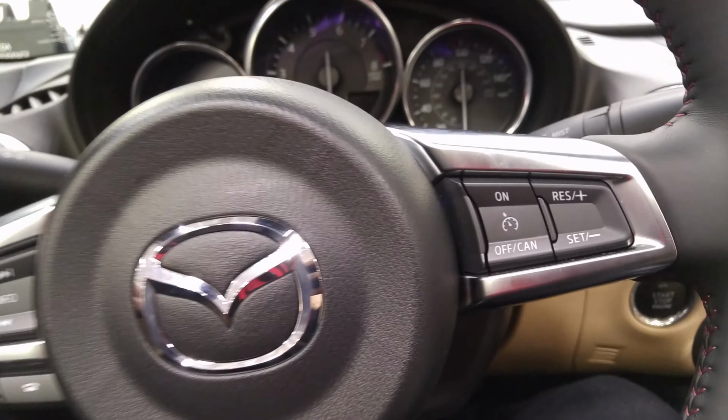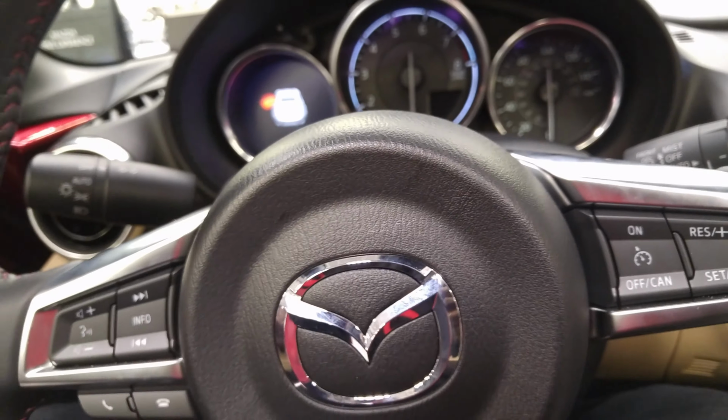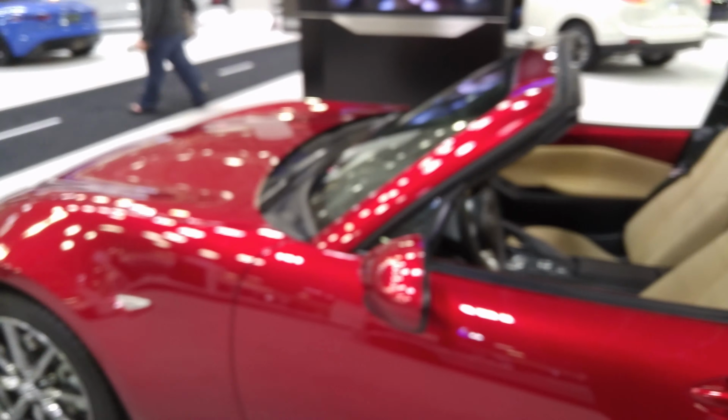Oh, this is cool, man. This is... Yeah, this is okay. So small. Anyways, let's move on, check out some other stuff. I'm surprised I was able to fit in it. I mean, getting in and out is a little bit of a struggle, but it's doable. Yeah. Nice car. Nice little car, man.